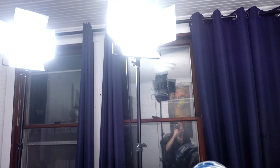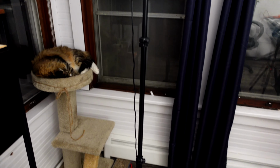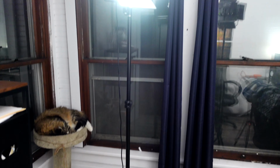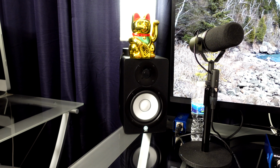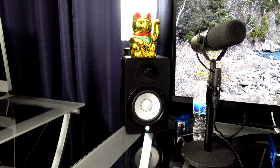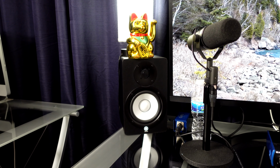For studio lights, I use these newer twin LED lights that are very adjustable. Say hi to the cat. Again, this is a very small room, and I just get it done, guys. It's not very big, so those lights are great. We'll start at the left side of the desk here and explain everything it takes to make a reaction video for me.